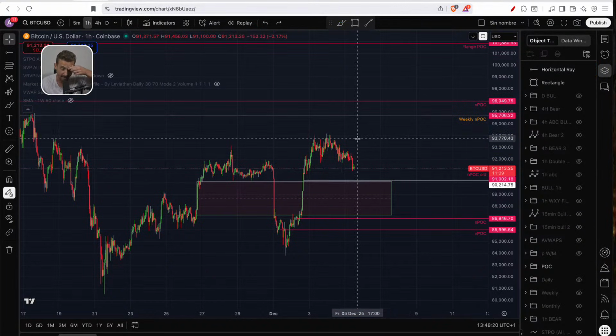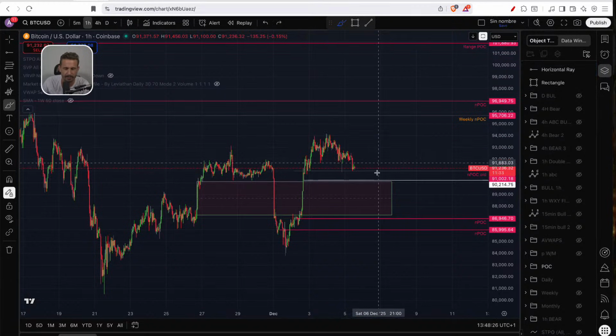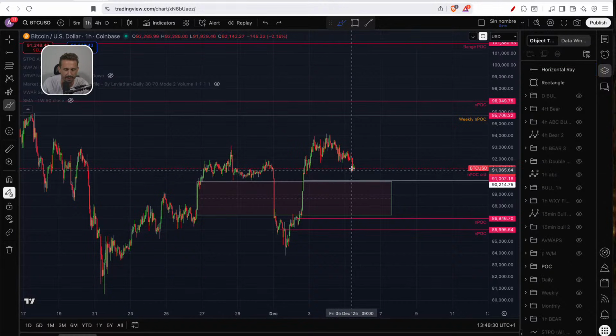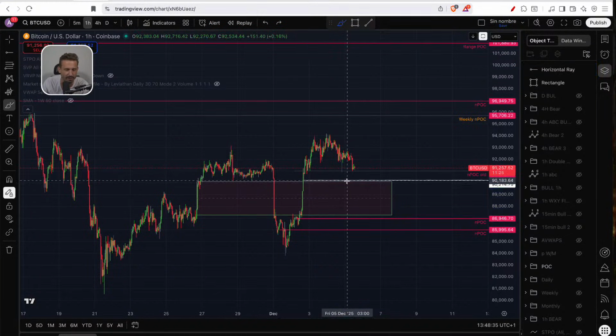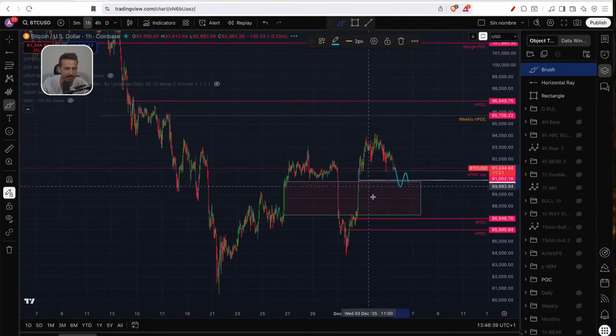So, yeah, bullish scenarios. If we want to take out above 98K, I think it's pretty crucial that we actually hold 90,200, just because we have that fair value gap, low volume. So any reclaim of that level is going to be pretty interesting.